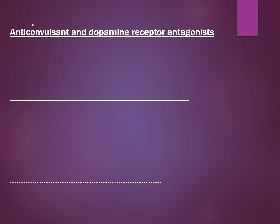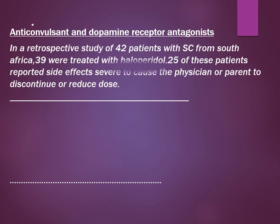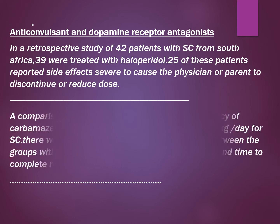When we look at anticonvulsants and dopamine receptor antagonists in the treatment of Sydenham's chorea, in a retrospective study of 42 patients with Sydenham's chorea from South Africa, 39 were treated with haloperidol, and 25 of these patients reported side effects severe enough to cause the physician or the parent to discontinue or reduce the dose. So in this study, haloperidol was found to have significant side effects that made either the physician or the parent discontinue or reduce the dose.